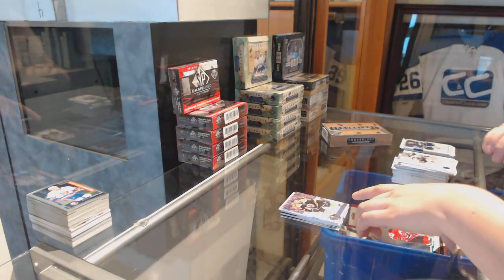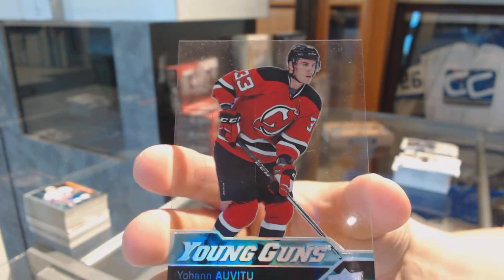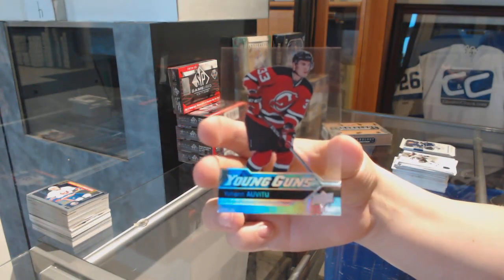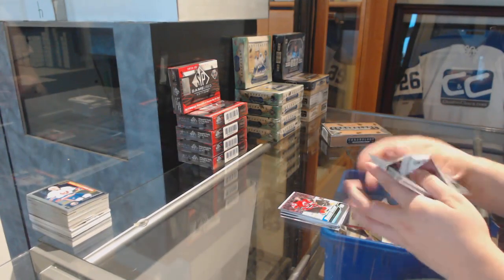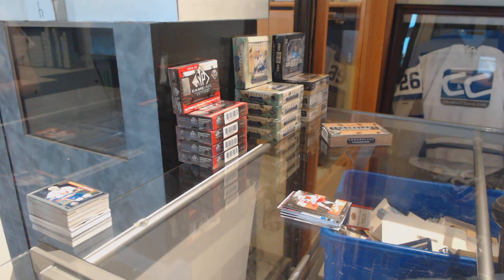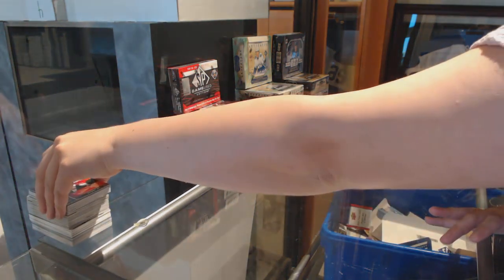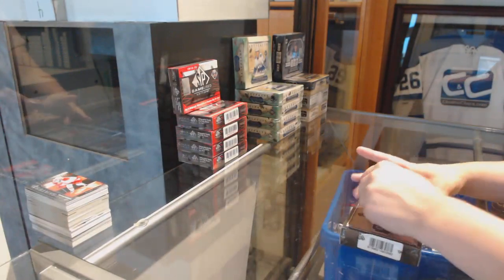Update of Tim Schaller for the Boston Bruins and a Young Guns acetate, Jesper Bratt, for the New Jersey Devils. For the Hurricanes of Sebastian Aho. All right, chronology time.